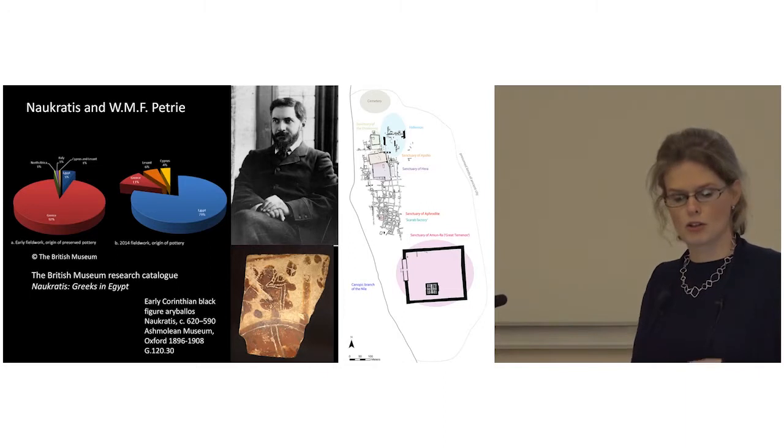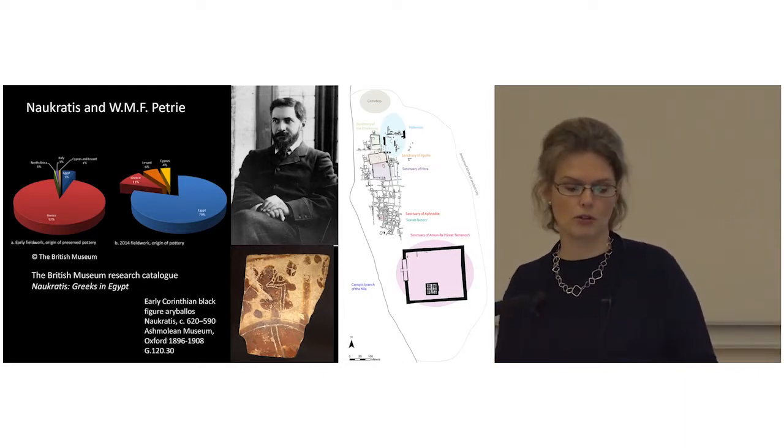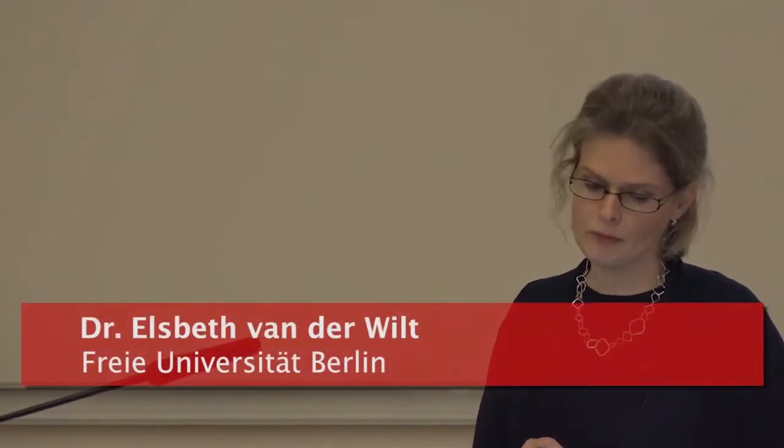And one of the interesting, I think, new projects started in 2011 is that the British Museum first did archival work and is now still in the process of collecting all this material and putting it back together. But it also has started new fieldwork. And part of this fieldwork is where they've identified original stratigraphy.